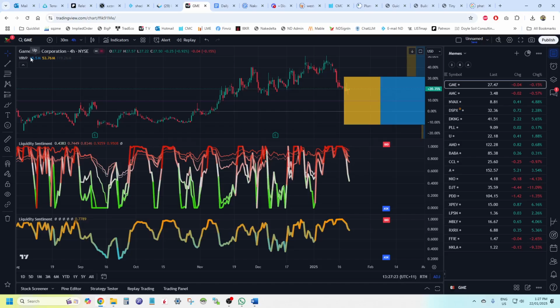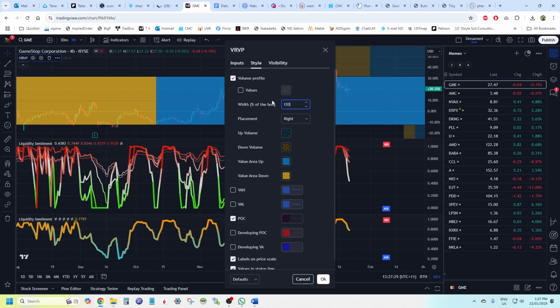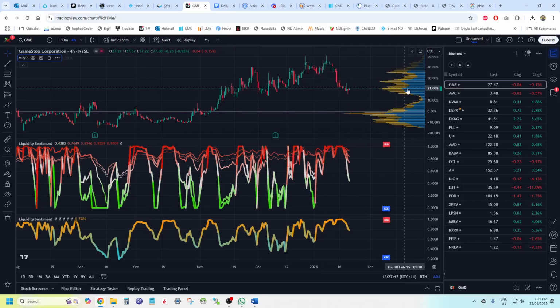I was trying to see whether we've dropped into... Oh no, it doesn't like that. I was just trying to see if we're in the volume node. Let's go down to 10. So, have we just dropped into the bottom of this volume node? Quite possibly. So we might get some lateral movement while we're getting a bit of a recharge.